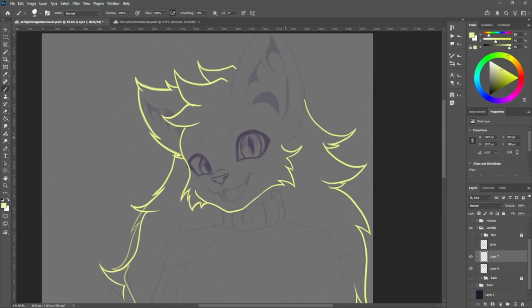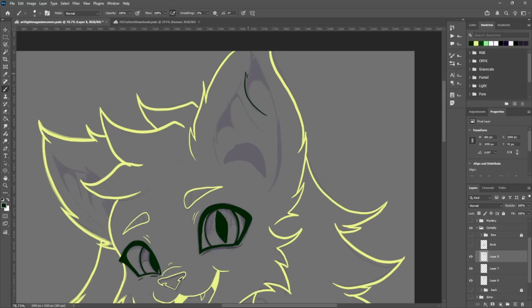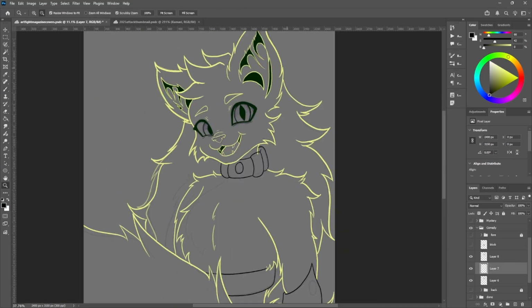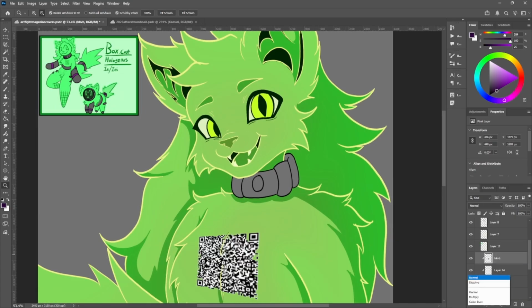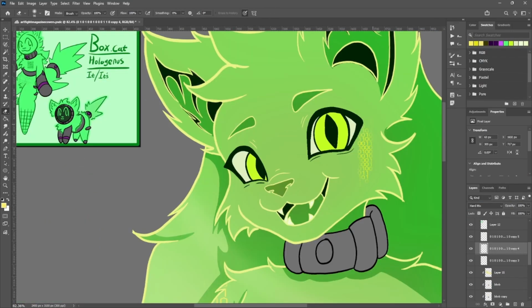Take Nova's character Boxcat, for example. I can tell straight away that Boxcat is a happy little computer AI kitty cat just from the stance and personality alone. But they only have 1 color. Technically, they have 3 colors. The lime green is a yellow and green mixture.